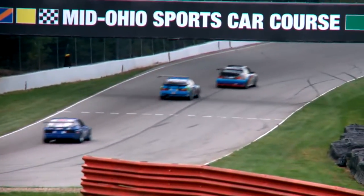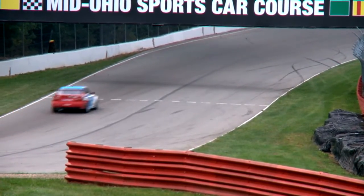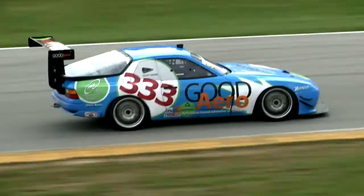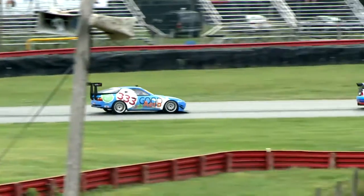I could recognize Scott Good's car there. That's got to be our battle in GTS 2. Scott Good, our leader in GTS 2. Good shot of him there. Beautiful car, big wing. That was Ron Harness in the 40 in GTS 1.